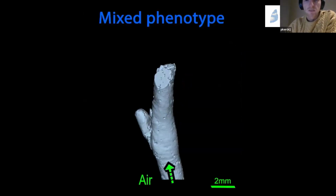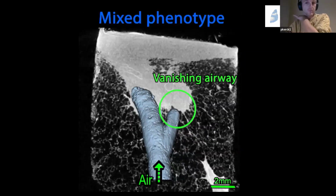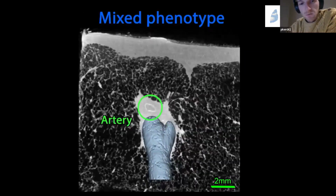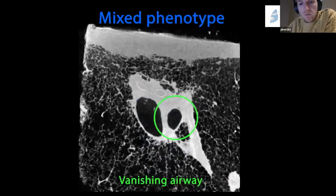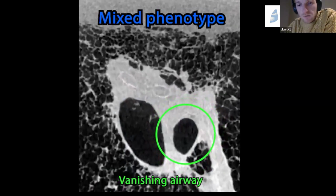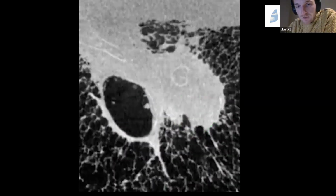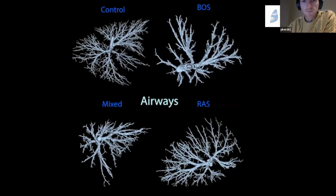And then here is one example of a core of the mixed phenotype. Here we see a lot more fibrosis, and there the vanishing airway, but we will go back to it. So there's an artery in fibrosis, and there now we see the airway, which will disappear. Around the airway, a bit more white, is the wall, and this also disappears completely. This indeed shows that this airway, because of the inflammation, does disappear completely.